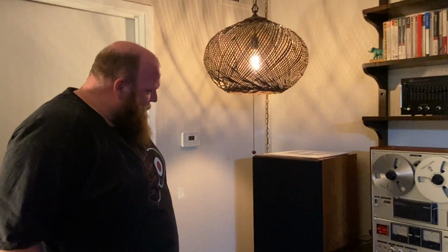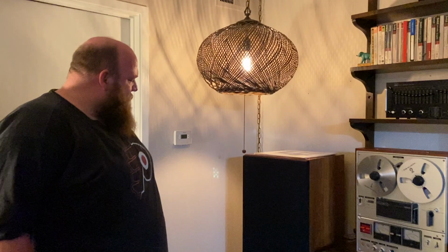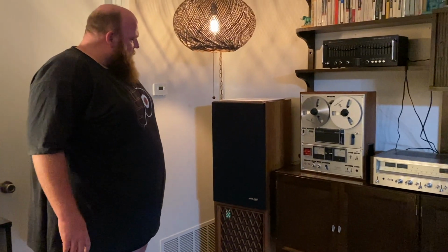Okay, so these are often called kabuki speakers. They're made in Japan by Pioneer in 1971. The family that owned these, he was a career military man who most likely got these when he was stationed in Japan and brought them home. They're pretty good sounding, not so much for rock, but for jazzy stuff with a lot of instruments, strings and classical.